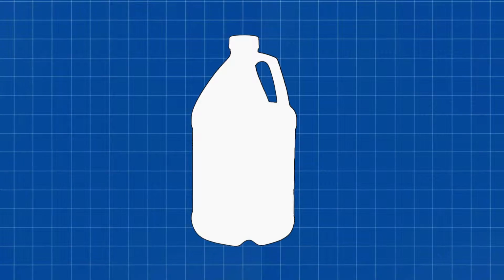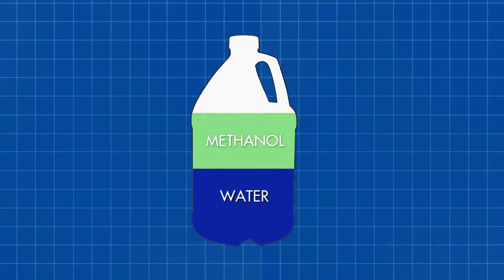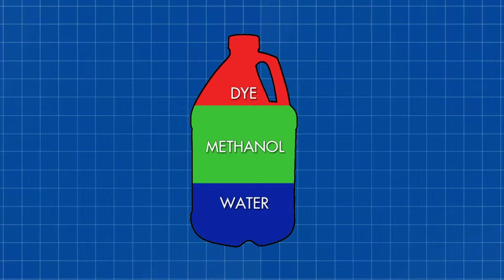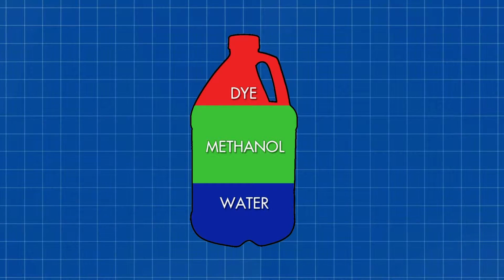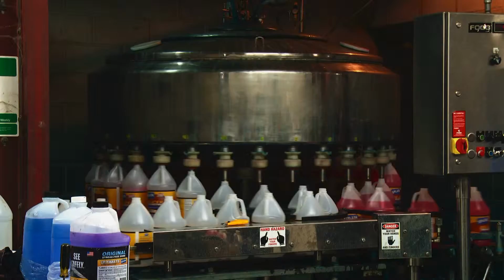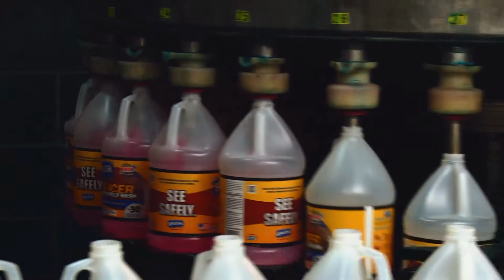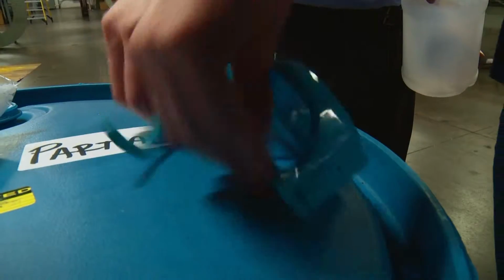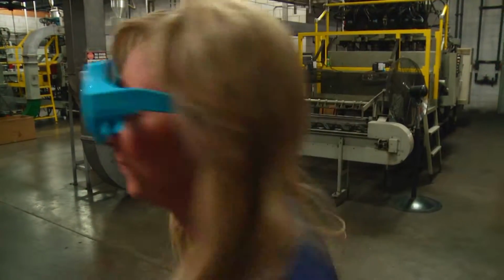The main ingredients in Splash are water, methanol, and dye. The winter products have a higher concentration of methanol, and washes that protect against -30 and -35 degrees have an extra proprietary ingredient. This large machine fills and mixes the water, dye, and methanol all in one. The workers are in charge of quality control. Let's go.